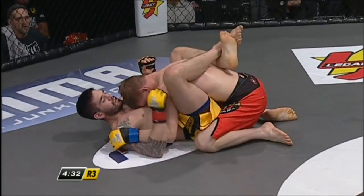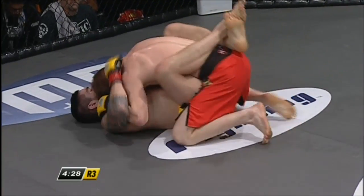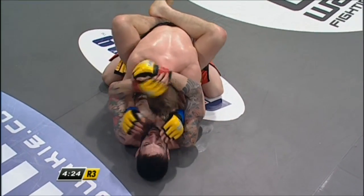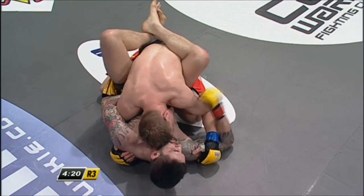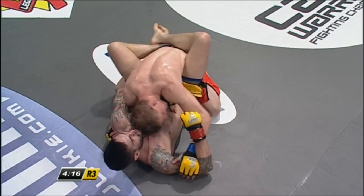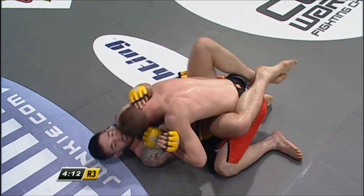Now that was much better from Gregor Weibel. He committed to the strike, got Inman's hands up, opened up the hips, and that gave him a good takedown here. What I don't want to see Inman do is spend too much time accepting this position. Weibel's got enough ground skills that he's going to be wary of anything coming his way.